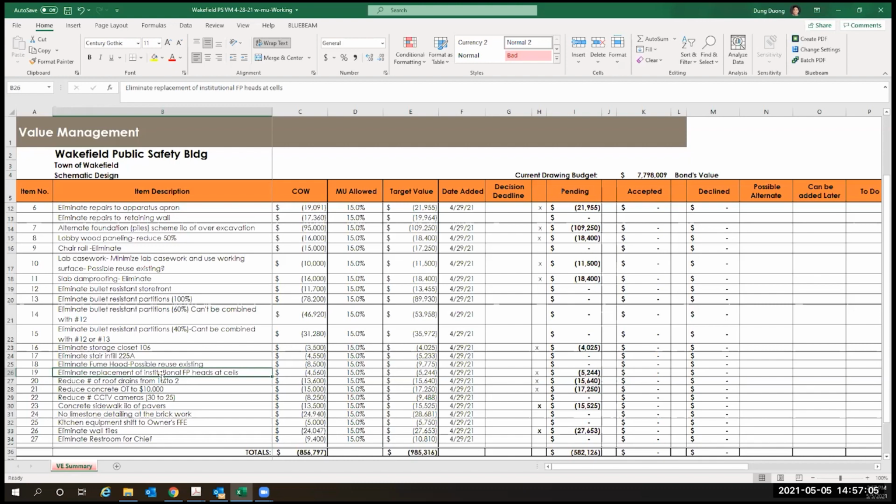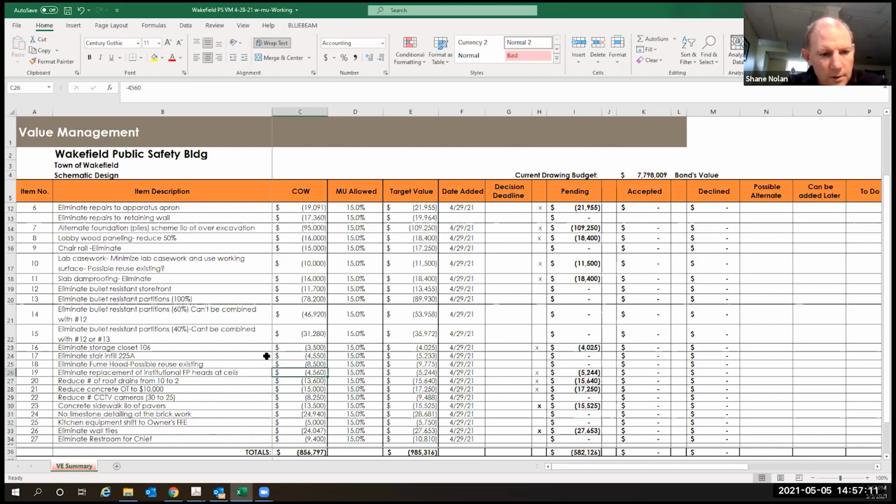Okay. The next one is the fire protection heads at the cells. Chief Sullivan, is he still on? Yes, I am. You had mentioned this at one of the meetings. Can you tell us why you suggested replacing those? Well, I wasn't trying to get rid of them, just replace the heads. They had an issue with prisoners being able to access the sprinklers because of the location in the cell. I thought that was resolved. Those are all new heads in the cells within the past 5 years or so. Okay. So if that's not an issue, then get rid of that.